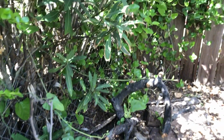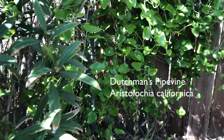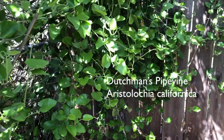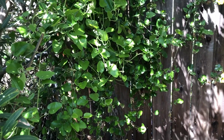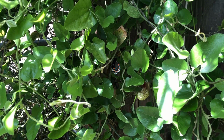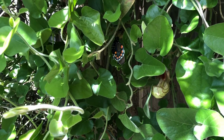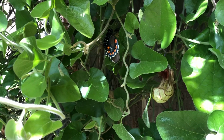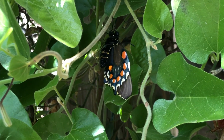As you may know, the Dutchman's pipevine is the host plant for the pipevine swallowtail butterfly, meaning that the pipevine swallowtail's caterpillars must have this plant to survive. I never had any pipevine swallowtails show up on my vine, but I was lucky to get some caterpillars from a friend last summer, and I raised them on leaves from my vine and protected them over the winter and was able to release them when they hatched this spring.